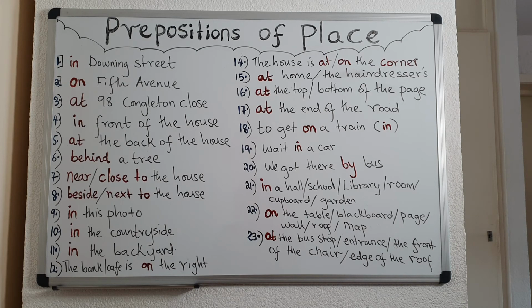Number 21. In. You can say, I am in a hall. I am in a school. I am in a library. I am in a room. I am in the cupboard. I am in the garden. Okay? So, all these nouns, hall, school, library, room, cupboard, garden, you link them to in. You use them with in. Number 22. On the table, on the blackboard, on the page, on the wall, on the roof, on the map. Okay?